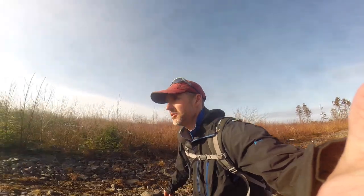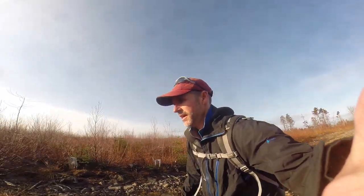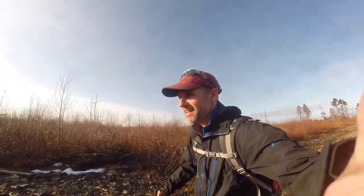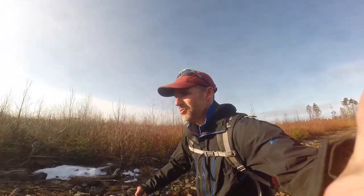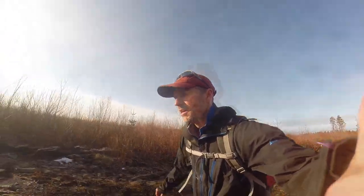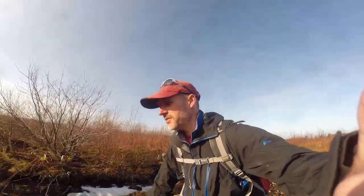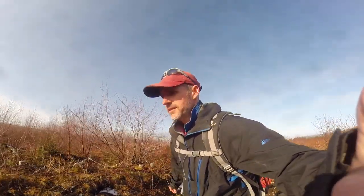Today, instead of going for a waterfall, I'm going to bring you to a place I've been before. I call it Gotham Castle. These are really cool rock formations on Cape Blomidon. I typically don't go back to places I've been before, but Gotham Castle is a really unique spot.